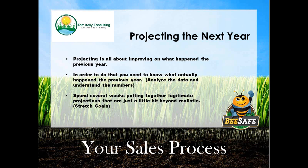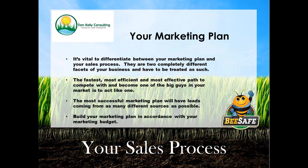And in order to do that, we need to know what actually happened so that we can analyze that data and understand the numbers. This is a process that takes several weeks, and we need to put together legitimate projections that are kind of stretch goals. It's not something that you do over the course of sitting down once. Again, that's why this is a 5-week program, and we're at the conclusion of it.